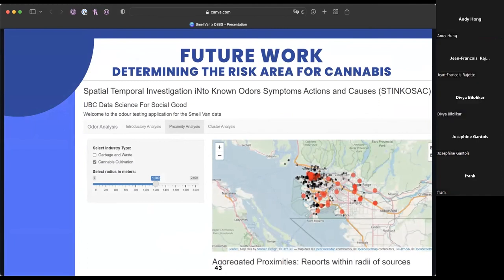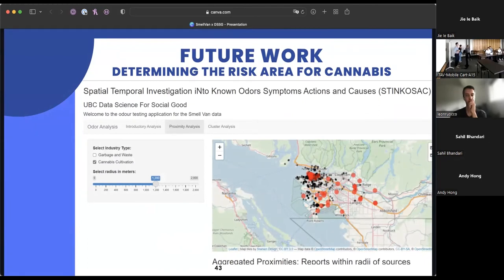But the workflow and the data exist, and that would be a really important next step, especially if this work was going to be used in any sort of policy making. I think that population piece would be really necessary. Yeah, that map was really good because I guess all the red circles are in low density areas. That's really good. Yeah, but the cannabis facilities seem to be a bit closer to high population density areas than the garbage facilities. These ones are the cannabis.